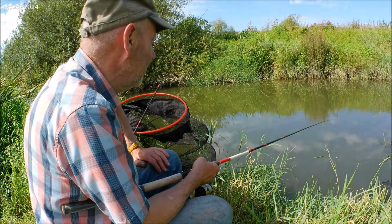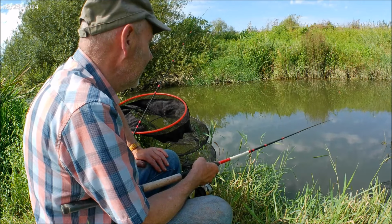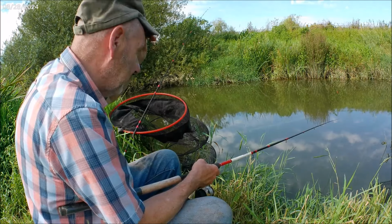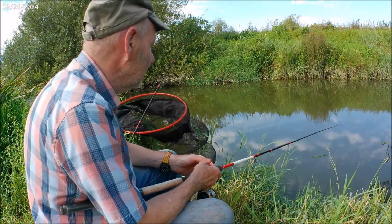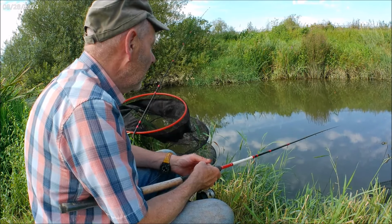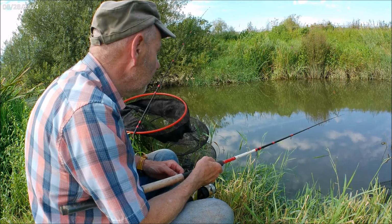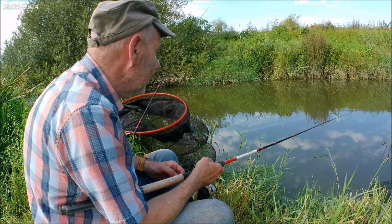So good out there, it really is. Plenty of bites. I feel I probably should have caught more than what I have done. I mean, as I say, I could continue catching loads of those little roach and rudd on maggots today, but because I know there's bigger fish out there, there we go. I want to concentrate on these if I can. If I can just pick one bream up or something, that'd be great.